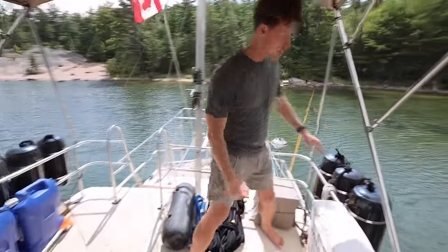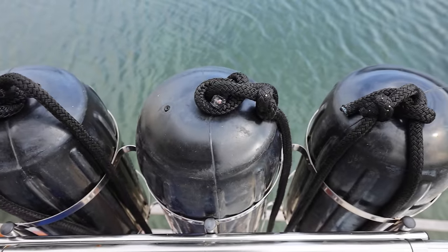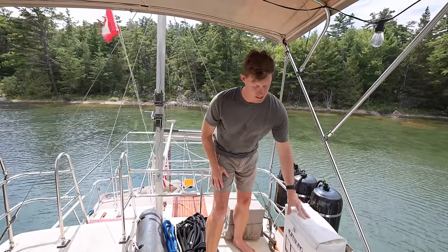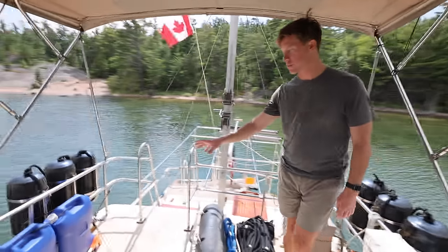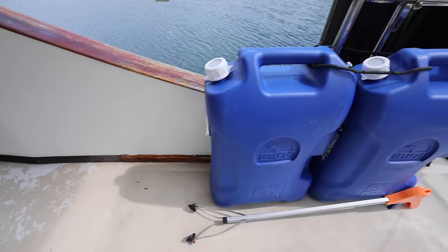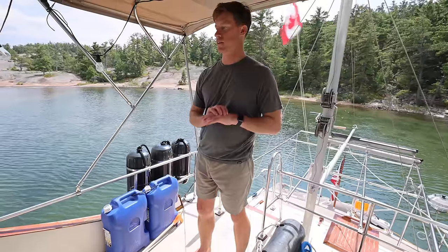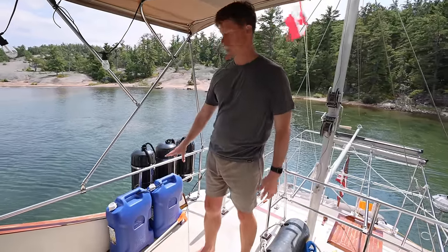Over here we have our black fenders. I kind of like how they're arranged, out of the way, but easily accessible. Here is our throwable safety life sling, easily accessible. We have two extra water jugs. We have a ton of water storage on board Pivot. It's one of the reasons why we're capable of being off the grid for so long. And we have these two just in case we need some more.